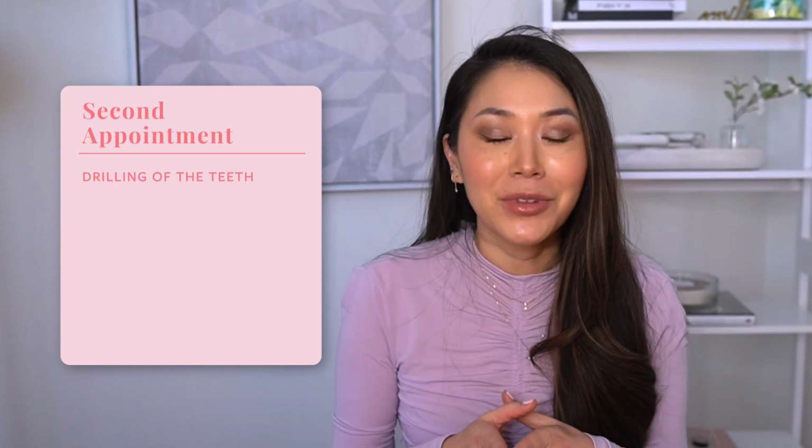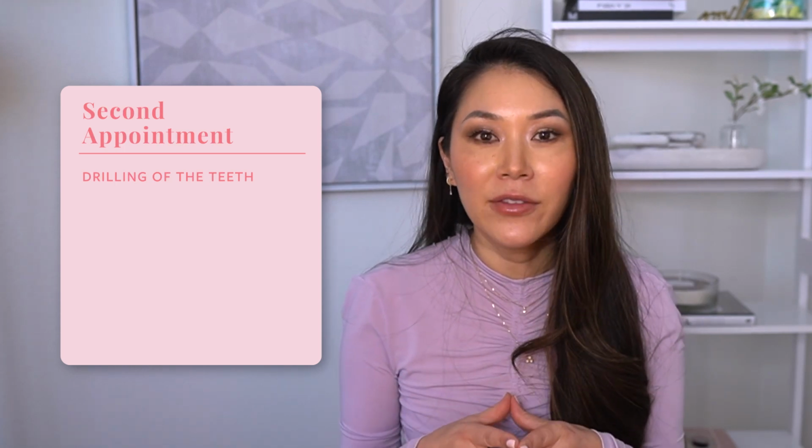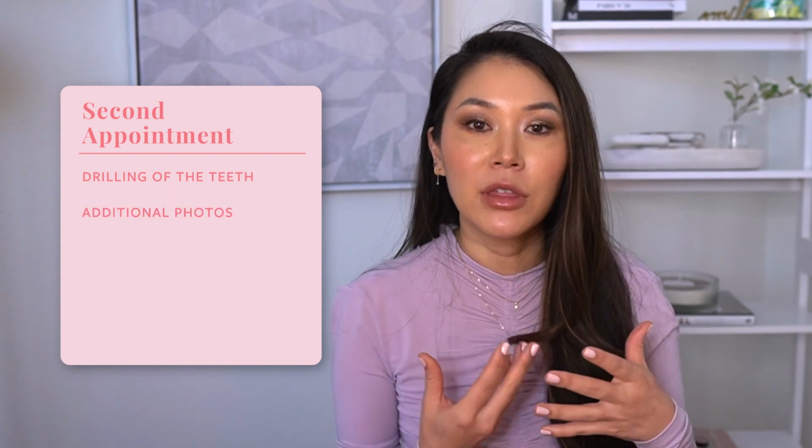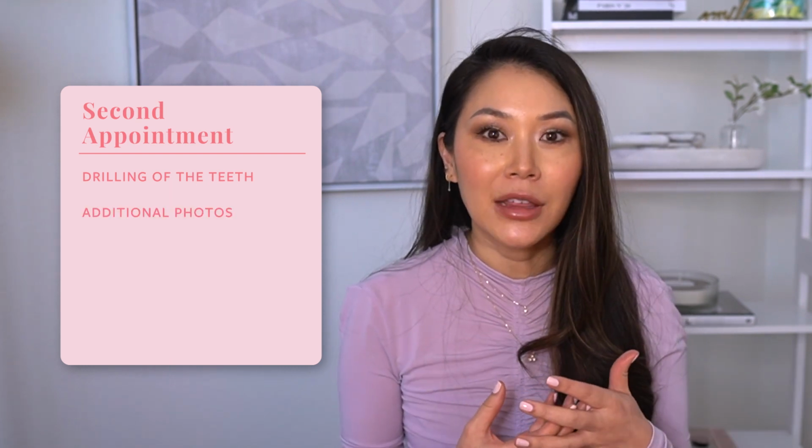So the length of this appointment can range depending on how many veneers we're actually doing. I will say that if we're doing 8 to 10 veneers, look at spending about 5 hours at the office. We're not drilling the entire time that you're there. We're really just taking records. Again, a lot of this is record keeping. It's taking photos because we want to communicate with the lab ceramist to make sure that the color comes back right, or that all the little things that we want in the smile are translated into the porcelain.